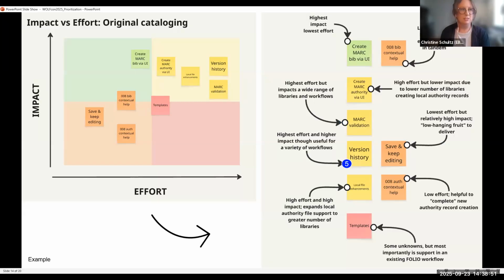Next is version history, both high in impact and effort. It's a large and important project. Maybe this is a case where we're going through planning and we decide we can split this feature up amongst a couple teams. That would give each of us a little bit more capacity to pull in maybe one of the fill-ins. So here in this example, we could pull in the save and keep editing to again enhance the cataloging record editing.